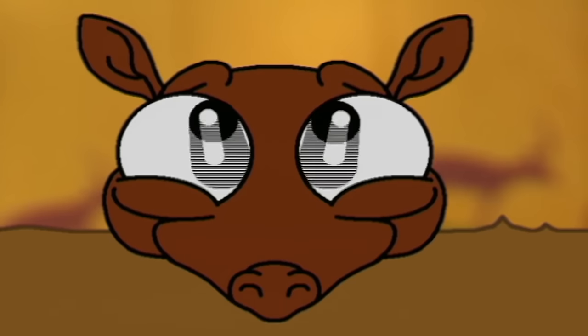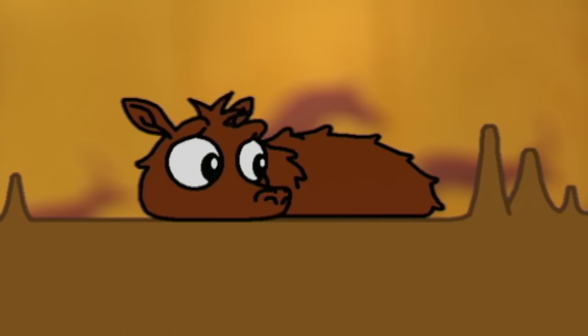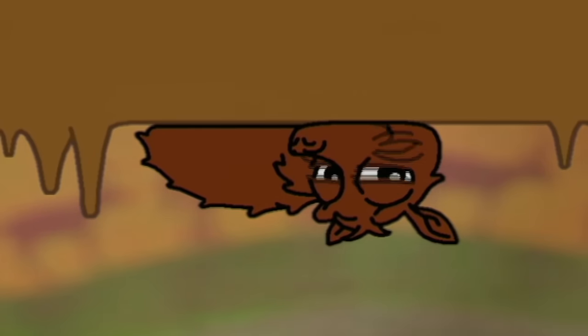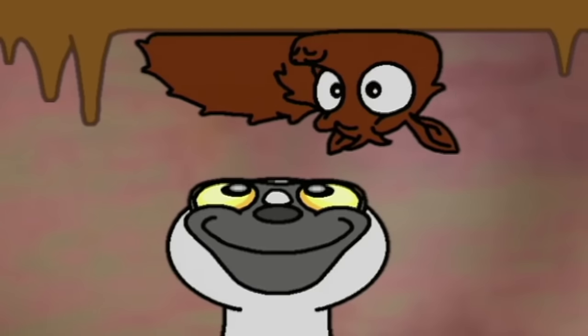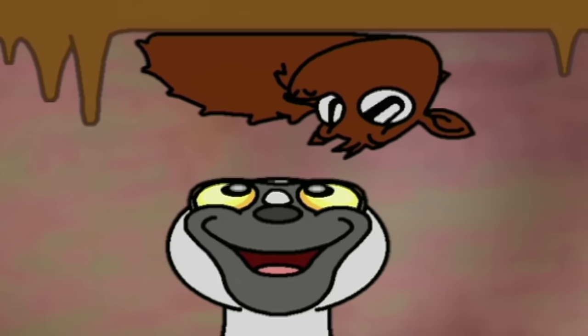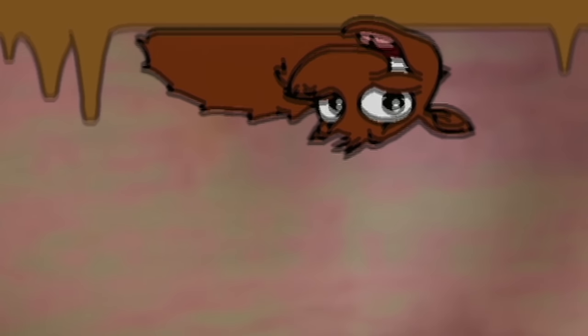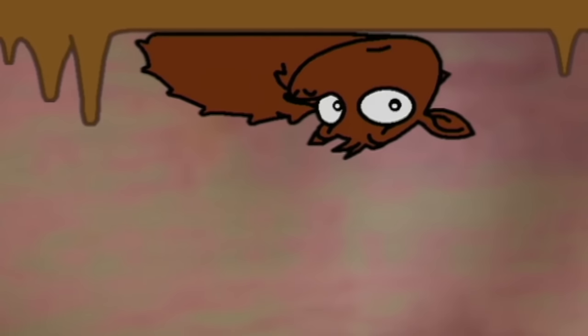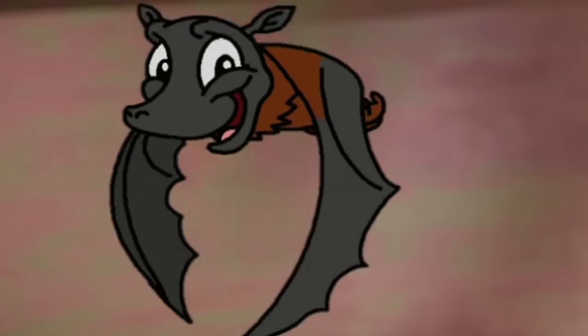Who could it be? This animal who I did see. Upside down creature. I've never seen that before. Who could it be? This animal who I did see. Can you help me guess this mystery?